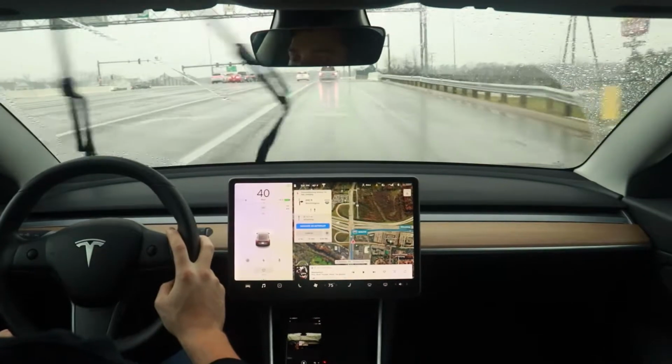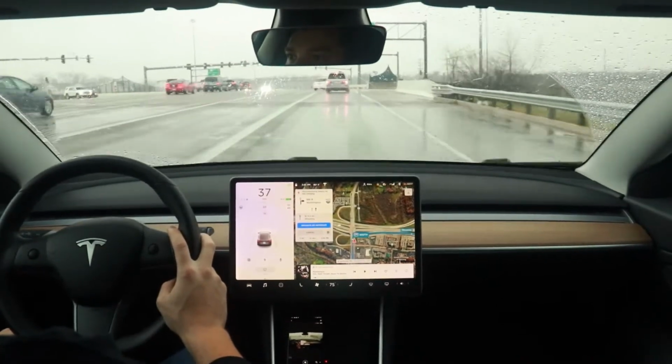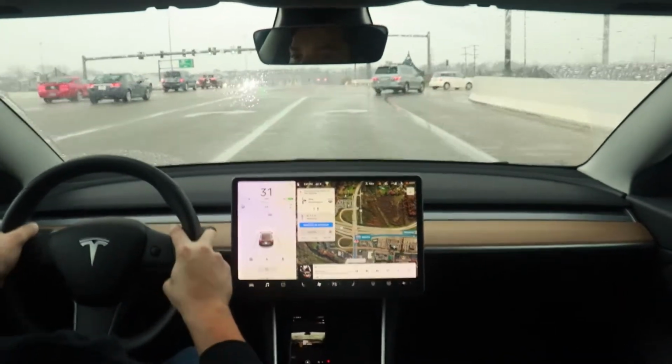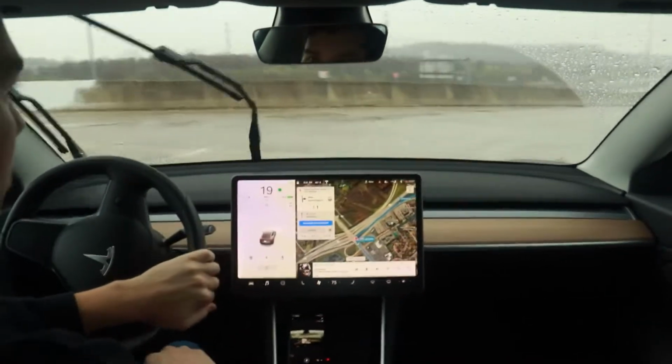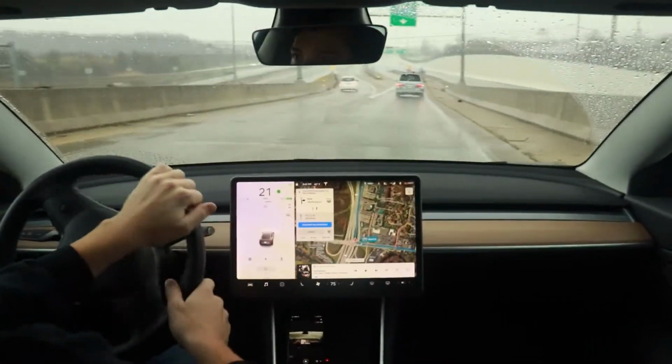Okay, so we're going 270 south. This becomes a free-for-all here. Okay, so once we get on this ramp, I will turn on Navigate on Autopilot, and hopefully it will work here. Okay, we don't have anybody on us.